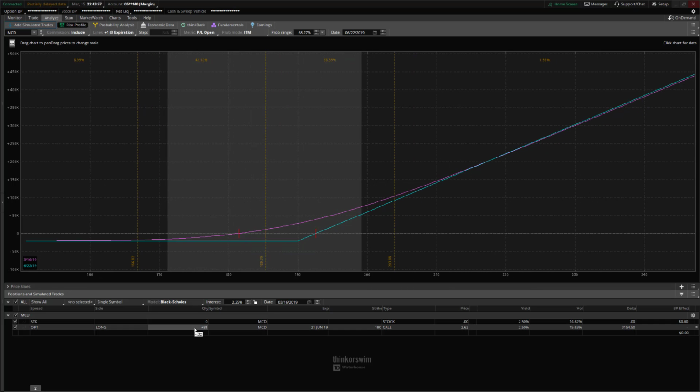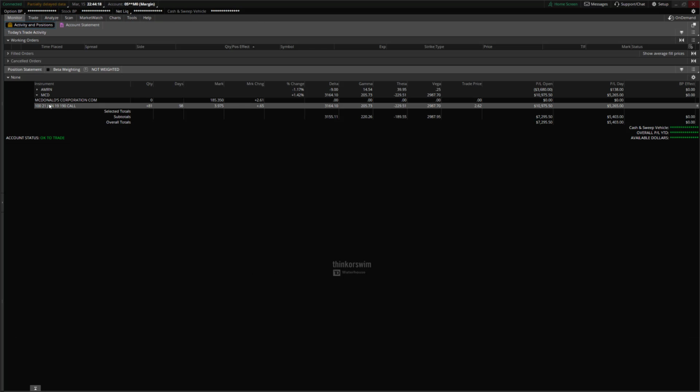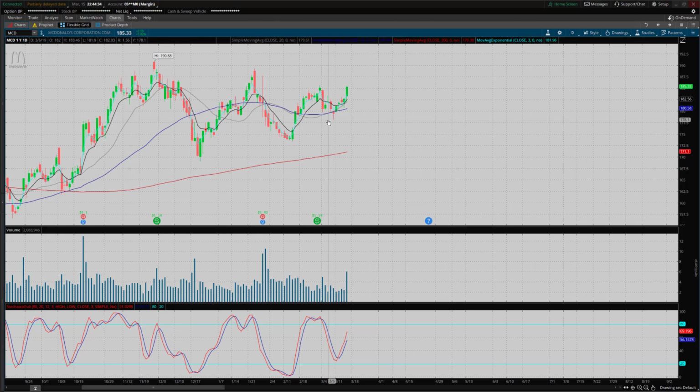So I got into some McDonald's calls expiring on the 21st of June 2019, so the June monthlies. 190 strike. I paid $262 for those calls, and currently we're sitting on about a little over $10,000 of open profit on those. And just go over here, you can see the trade price $262, and market price as of the close here on Friday currently just about $397.5. So yeah, up almost 11,000 on those.